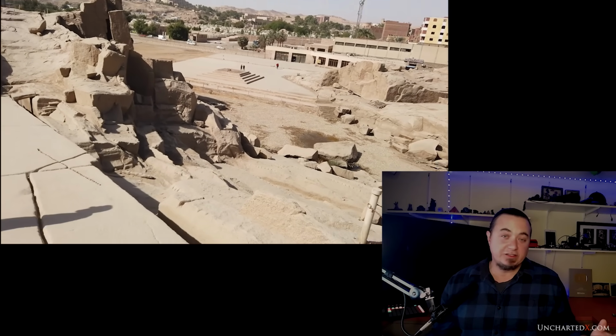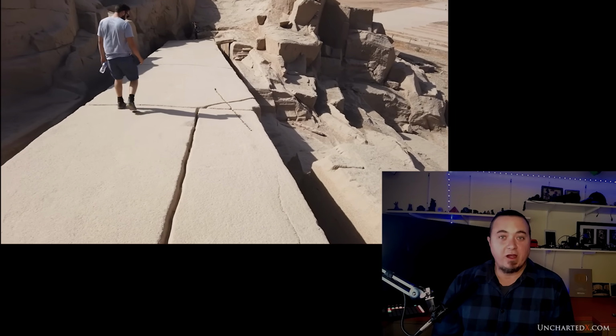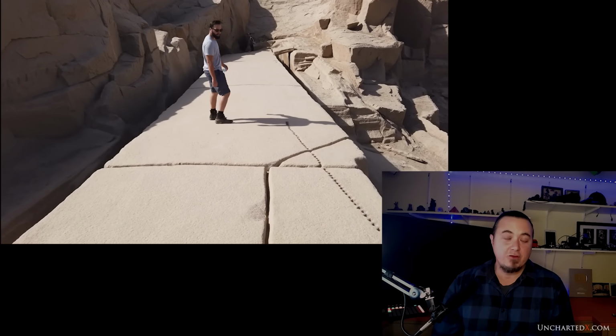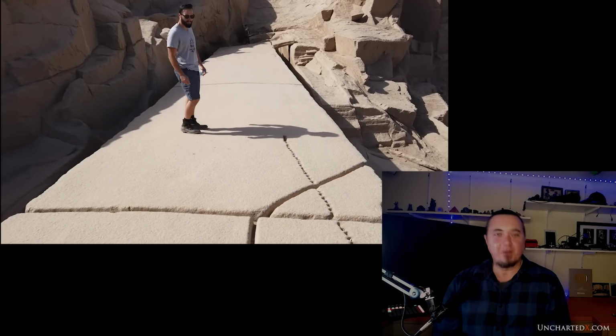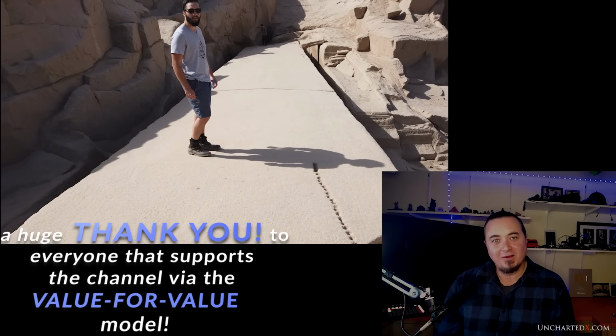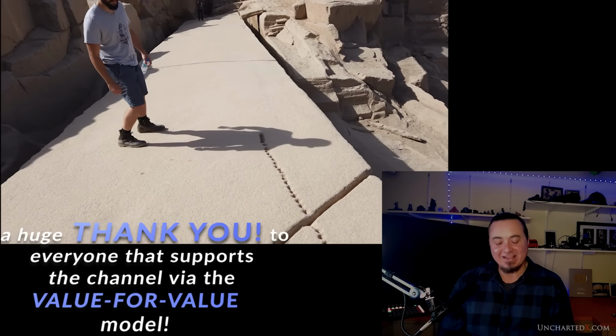So there it is, there's a look at the just wonderful precision carved granite box that's beneath the Lahoon pyramid. I was very happy to get the chance to go there. I've also given you some thoughts on why I don't think this was made from a geopolymer, although I'm sure I'll see plenty of contrary opinion to that in the comments section.